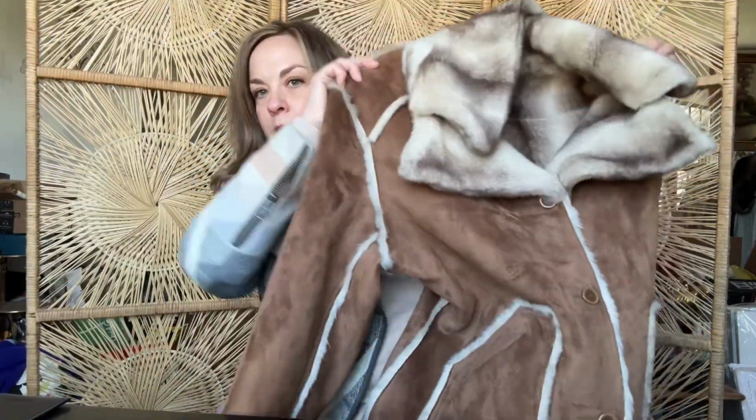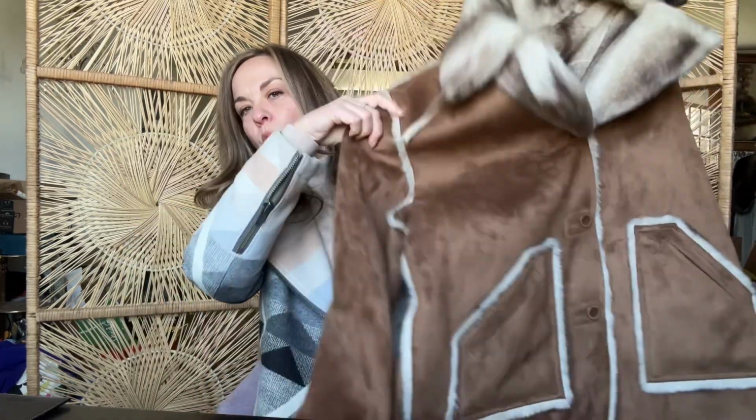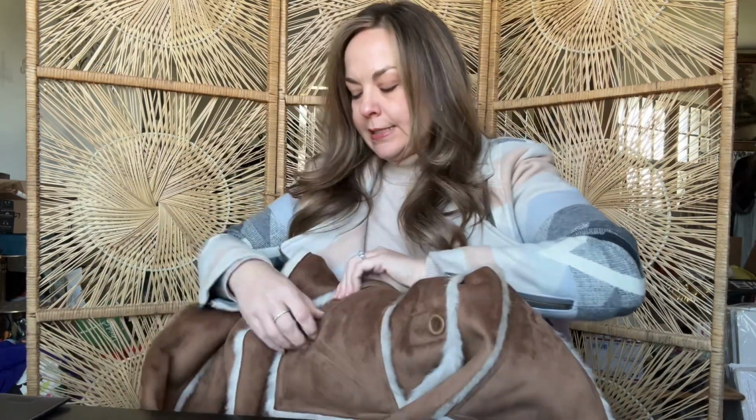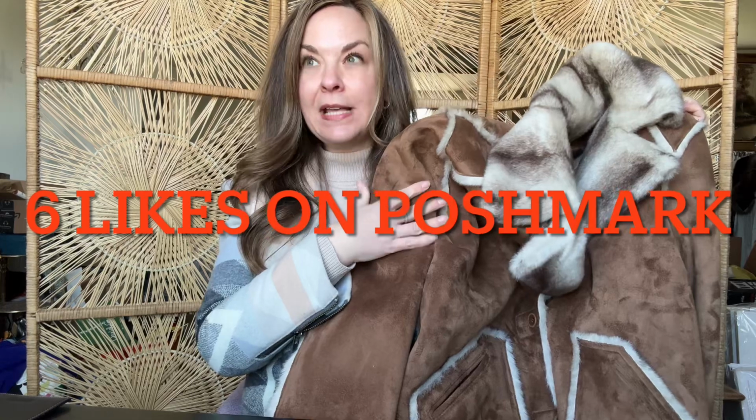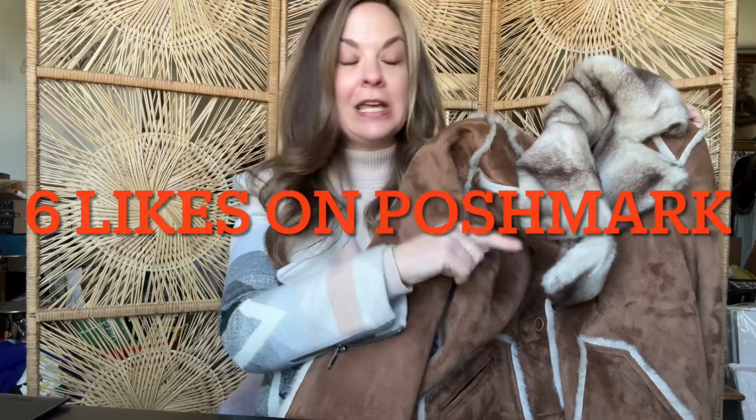And so this is coat number 2. If you want to use 1 and 2 for voting, it is the Dennis Basso reversible faux fur, faux sherpa, and it is a women's extra large, I believe. As of the filming of this video, this has about 6 likes. The other coat has no likes. So let me know what you guys think, which one you think will sell first or sell for more.